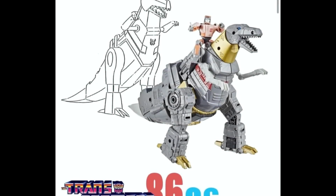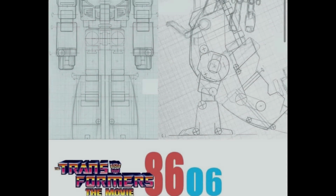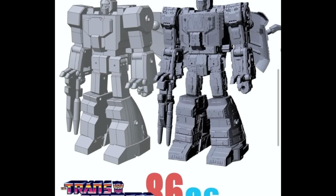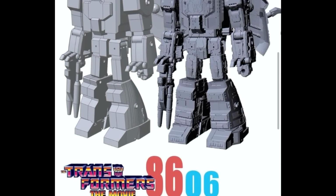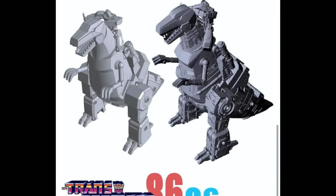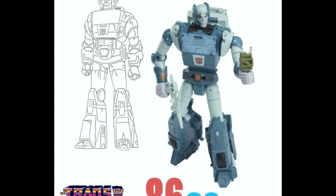Nave Scoob over on Instagram has been sharing some really interesting concept designs for some of the stuff from Studio Series and other figures that Hasbro have released recently, along with some prototype images. We got all these ones of the Grimlock. Really nice to see the production and the way that these things go. We know that Grimlock actually changed the way that it was during production as well.